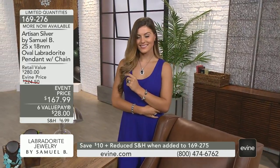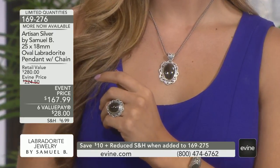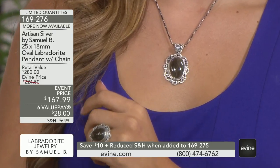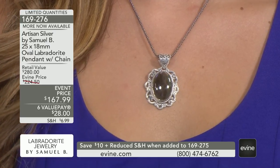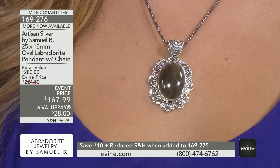You're right. Okay, let me figure out the Value Pay. Christine, do the math for me. You take $10 off the pendant, so it's $157. Divide that into the six Value Pays, so your Value Pay is actually going to go lower. $41.33 is going to be the price to get both of these together.